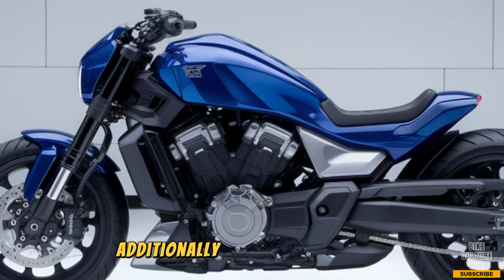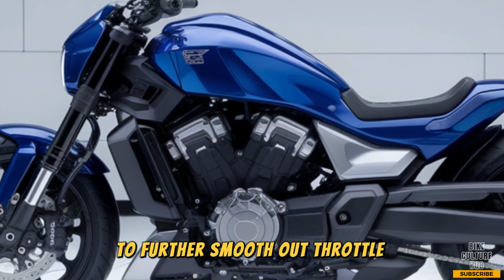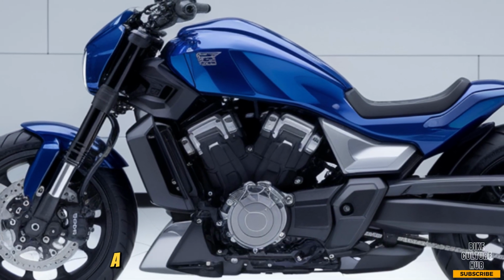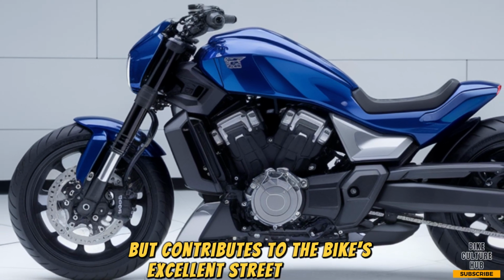improvement. Additionally, Honda has slightly tweaked the ECU mapping to further smooth out throttle response in lower gears, a change that's subtle in practice but contributes to the bike's excellent street manners.